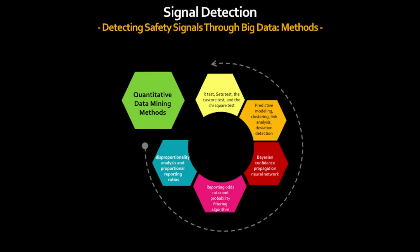Detecting safety signals through big data, more. So these quantitative data mining methods, I'll go through these really quick. Disproportionality analysis and proportional reporting ratios, reporting odds ratios and probability filtering algorithm, Bayesian confidence propagation neural network, predictive modeling, clustering, link analysis, deviation detection, R-test, SETS test, the Q-score tests, and the chi-square test. These are all statistical methods.